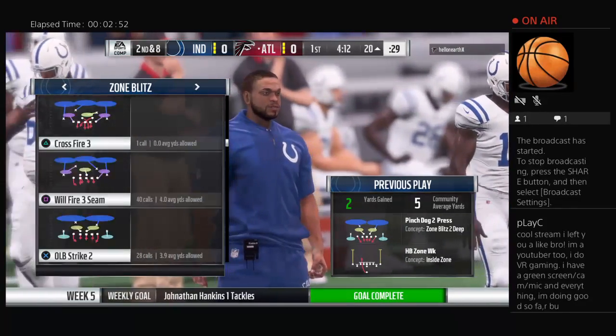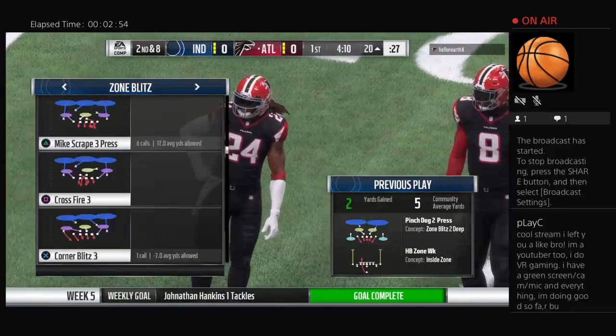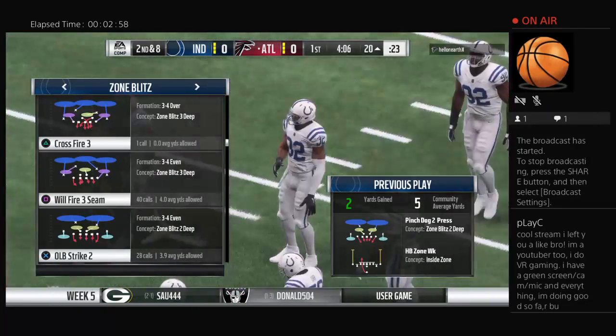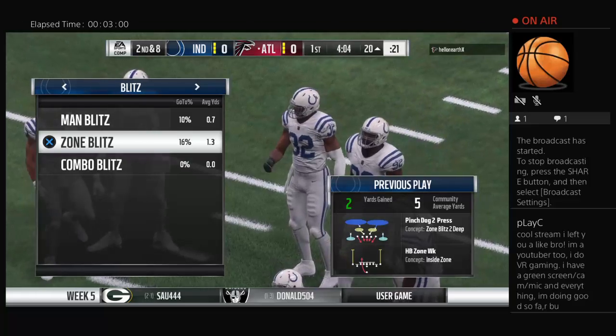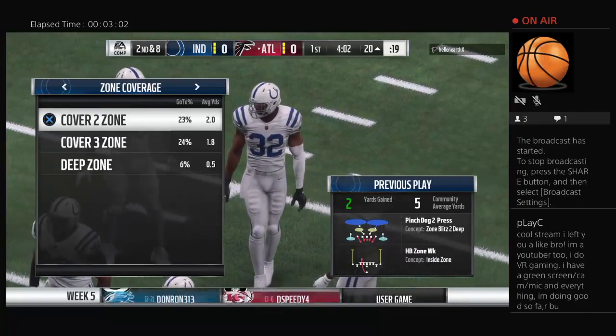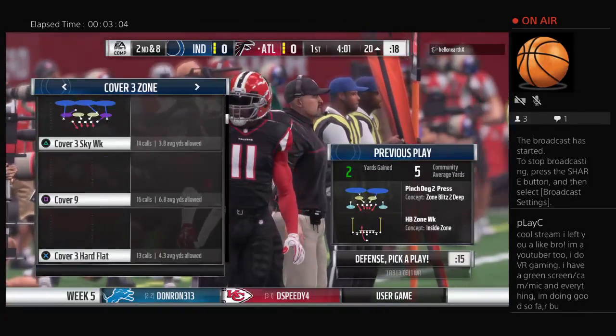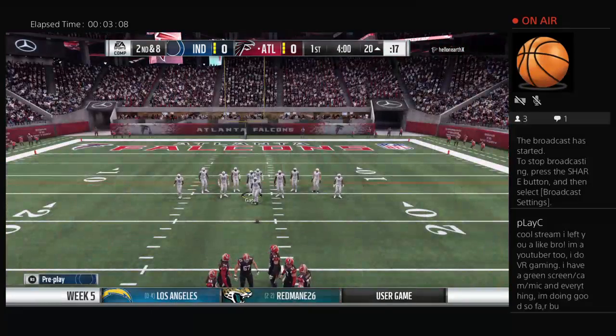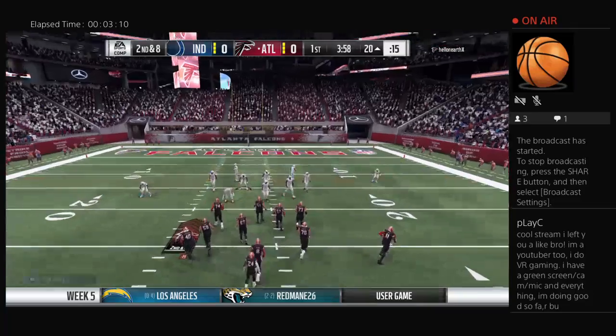They sold out to stop that running play. I'd say keep that in mind. They want to try that again. Go play action, hit them over the top. So the offense looking at a 2nd and 8.